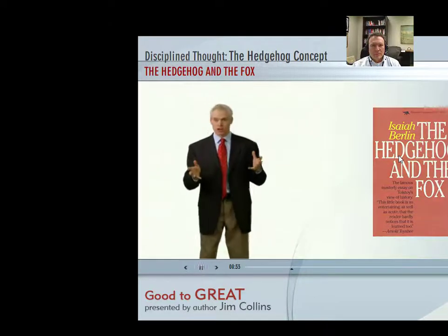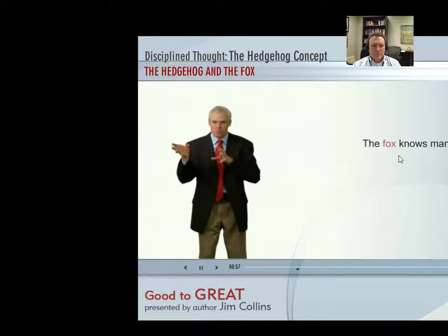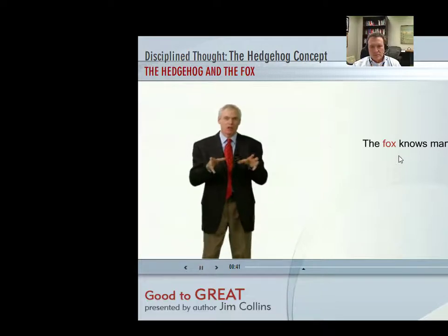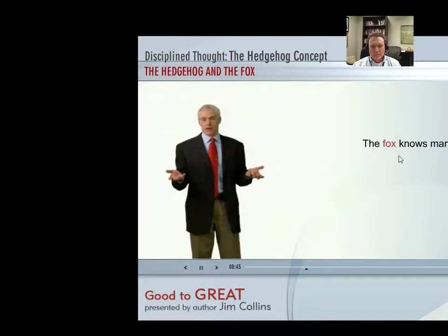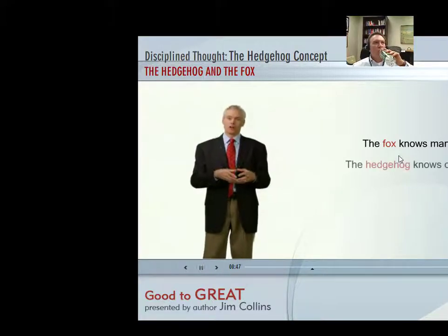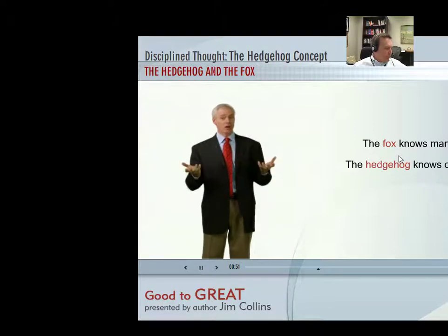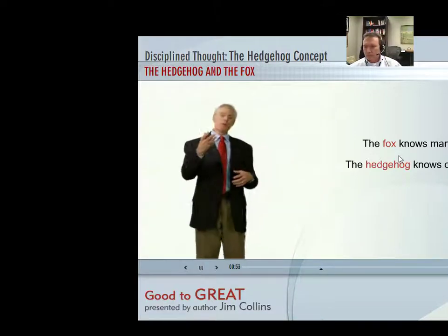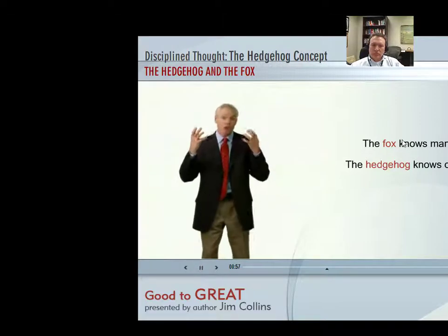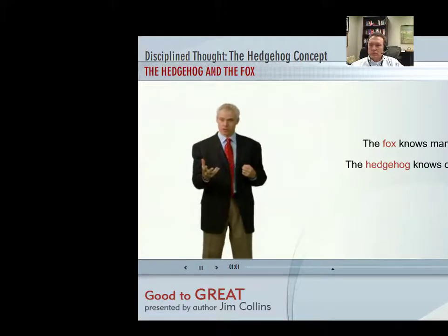And the idea is this, that the fox is a crafty creature. The fox knows many things and has many moving parts and pieces and very sophisticated plans. And well, the hedgehog, on the other hand, is a much simpler creature. The hedgehog knows one big thing. And the parable is that the hedgehog tends to win. And Berlin points out that basically that's a parable about thinking, that there are really two types of thinkers.